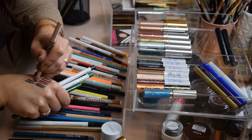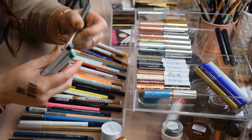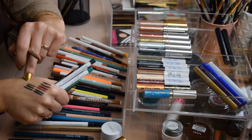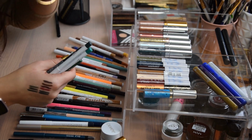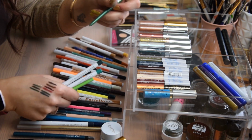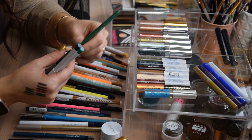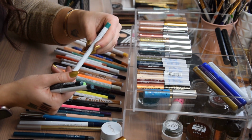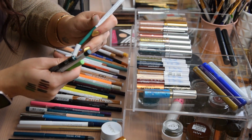This one here is very old, and I think I'm gonna just throw away. It's from Bourjois, and it had the two sides, one green and one gold. This gold is absolutely beautiful. The green is quite dry, but this I'm gonna throw away. It's just too old. Then from Essence, I have a gel glitter or metallic liner. Definitely like that, and I use it occasionally for looks.